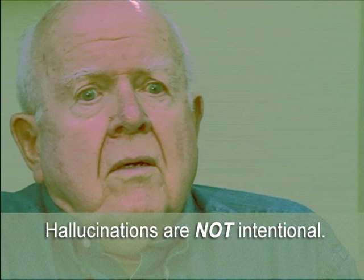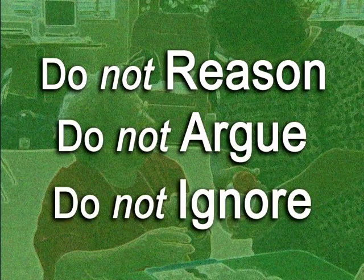It is important to remember that hallucinations aren't intentional. They are very real experiences that occur from brain malfunction. Residents should not be reasoned with, argued with, or ignored. They should be calmed, reassured, distracted, and redirected. Hallucinations should be reported to the nurse or doctor immediately.